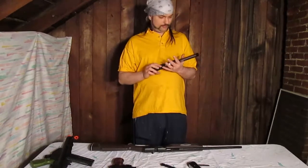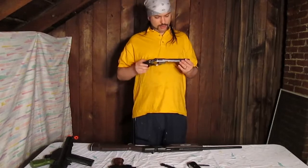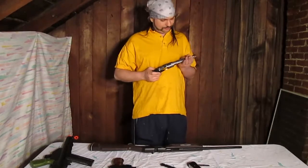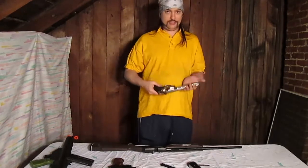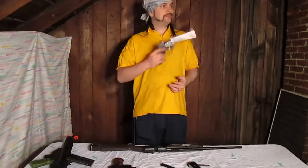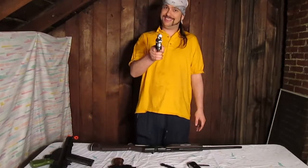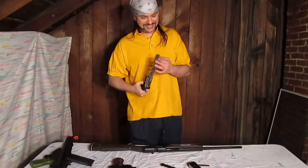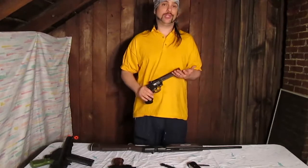BB gun. This is probably my most prized gun. Wow. It is heavy. From a distance, probably across the room, that looks real. That looks really real. Beautiful. Smooth bore barrel, though.